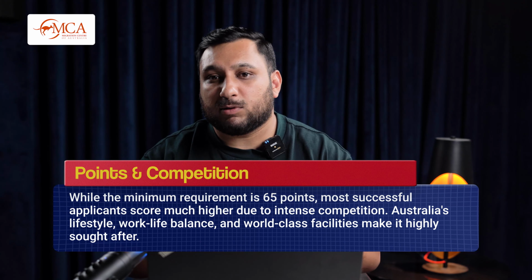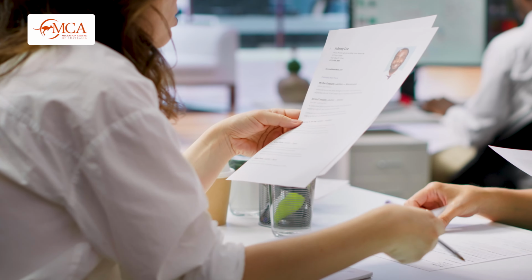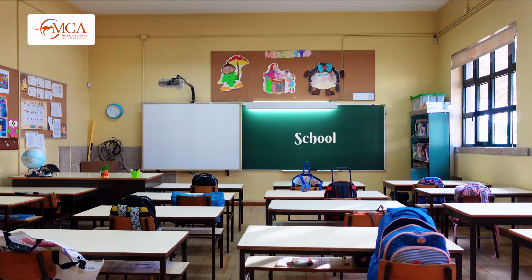Now, the minimum points to be eligible for the 189 is 65, but most people are scoring much higher than this. The competition to come to Australia is just so big. It provides a great lifestyle. It ensures that you have a work-life balance, and it ensures you get access to some of the best facilities in the world in terms of healthcare, schooling, etc.